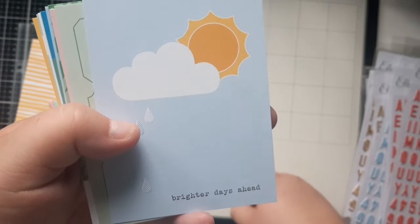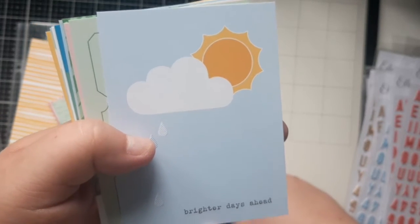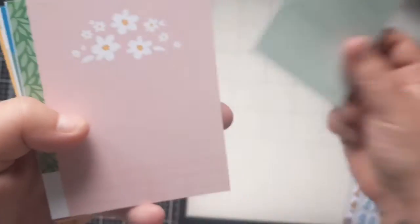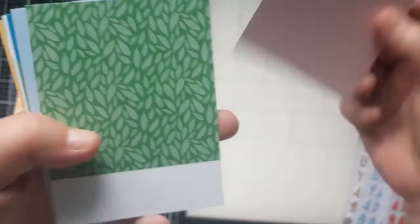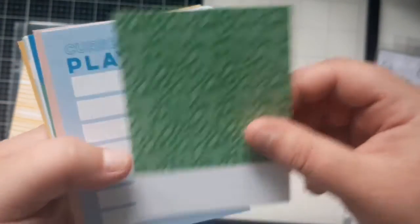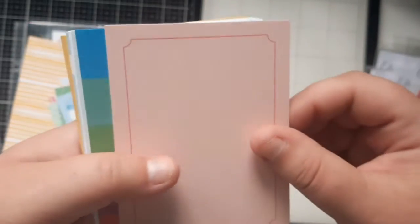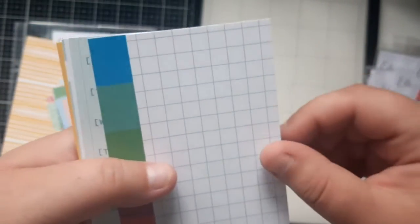This one's appropriate for today, as it's absolutely hammering it down. Brighter days ahead. Well, I doubt it. We're in September, so there is a good chance that rain is all we get now. Till next March.